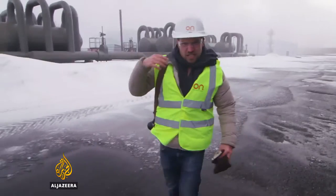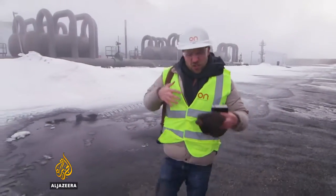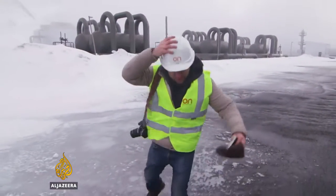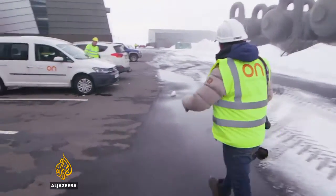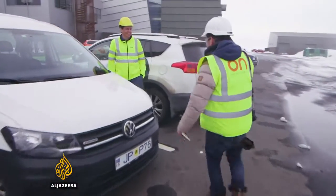So we're going to go and meet another geoscientist here, and he's going to talk to us about a really exciting new aspect to the project called CarbFix. Yngve Gunnarsson is a geochemist with CarbFix.